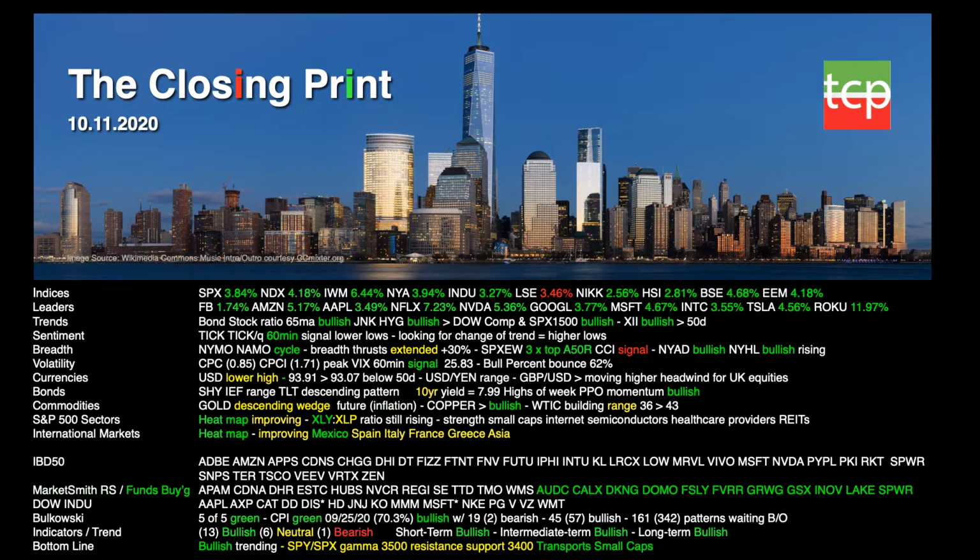Big cap tech stocks outperformed, with the Nasdaq Composite moving higher by 1.4%, up for the week over 4.18%. The bond stock ratio and junk bonds and high yield corporate debt are higher. For the week, we saw the Dow Composite and the S&P 1500 turn to bullish, and the XII is bullish above its 50-day and rising. Tick and Tick-Q moved higher last week as well. We have bullish signals there. NIMO and NAMO bullish cycles continue.